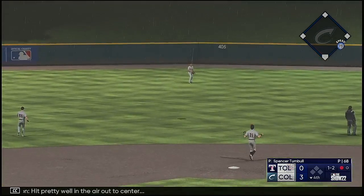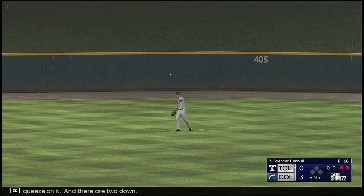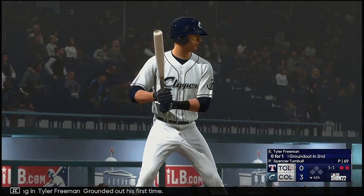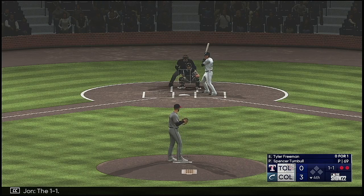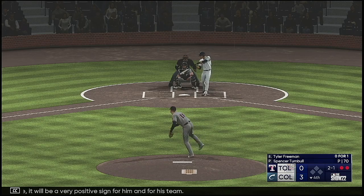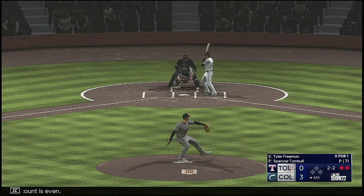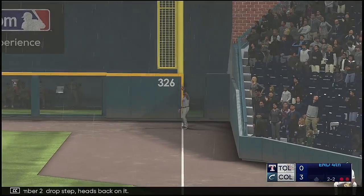Hit pretty well in the air out to center. Green gets under it. Puts the squeeze on it. And there are two down. Stepping in, Tyler Freeman. Grounded out his first time. The 1-1. This is important. If he can go 1-2-3 here, it will be a very positive sign for him and for his team. 2-1 pitch is in there, and the count is even. Number two drops steps, heads back on it, squeezes it, and that ends the inning.